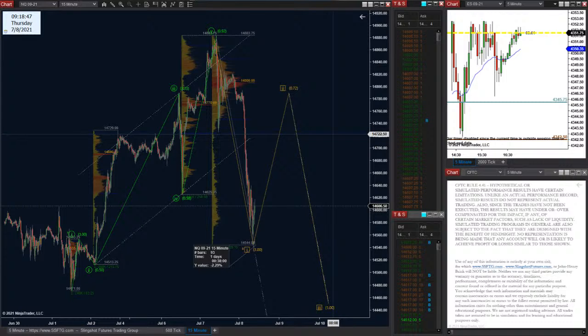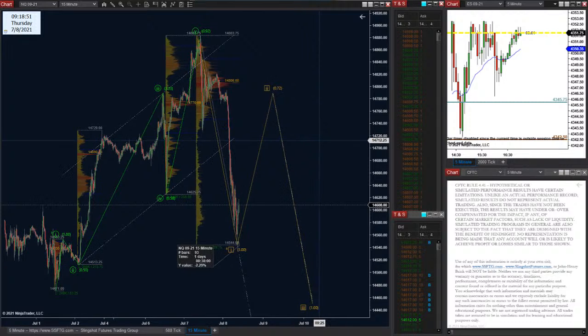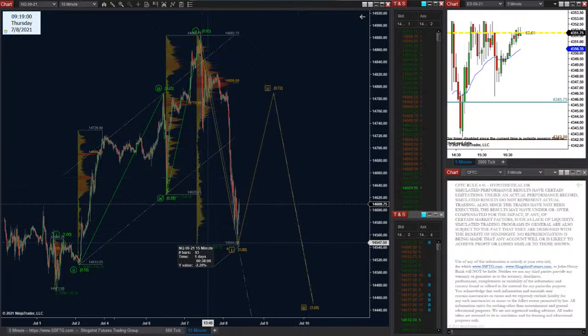Got the open right around the corner here in about 11 minutes. And geez, we are stepping on some seriously fragile ice as far as a V-bottom goes. They've got to get it going. There's not really any volume to defend it, but that could just be because Euro session.